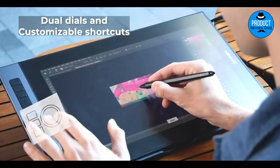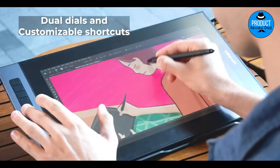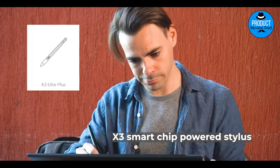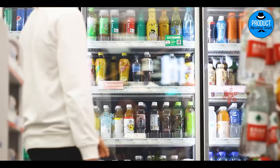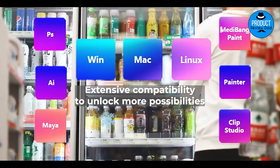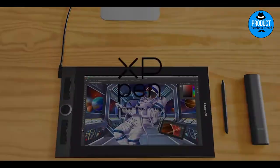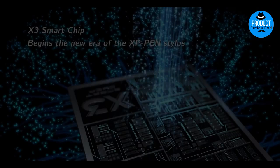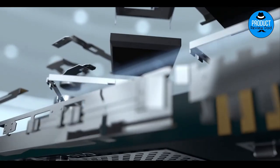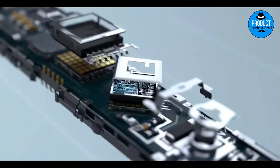a surprisingly affordable price. It's an upgraded version of the Innovator 16 that provides a fantastic drawing surface, complete with 99% Adobe RGB coverage and hardly any parallax. The XP Pen Artist Pro 16's new stylus comes with an intelligent chip, which XP Pen says gives you 10 times more touch sensitivity than previous offerings.